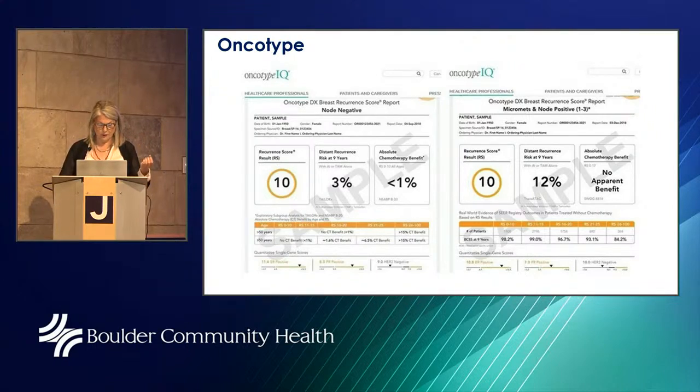And so chemotherapy is not going to meaningfully lower that number, and in the third box there you can see the absolute benefit of chemotherapy is less than 1%. So again, a recurrence score of 10 correlates to a 3% risk in the next 9 years of the cancer becoming stage 4, assuming that the woman takes 5 years of anti-estrogen treatment, and chemotherapy is not going to help there.